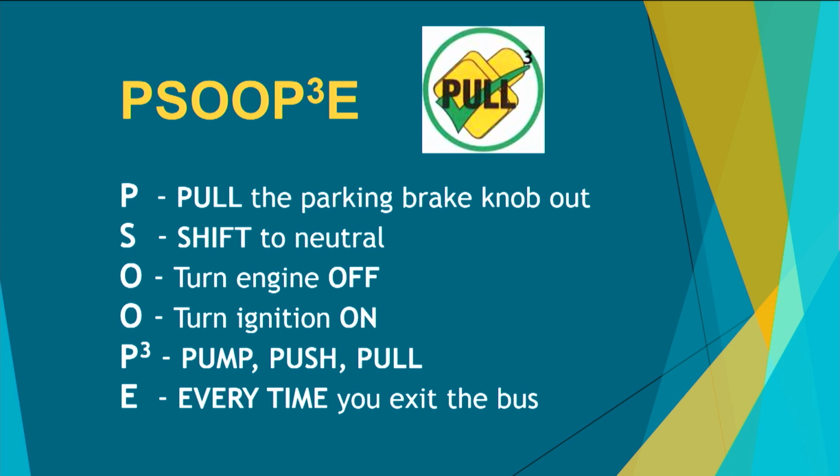Pump the service brake pedal repeatedly to release the air from the brake system. When enough air has been released, the parking brake should self-apply. The point at which this occurs will vary from bus to bus. You should have observed that point while completing the brake test during the pre-trip inspection.